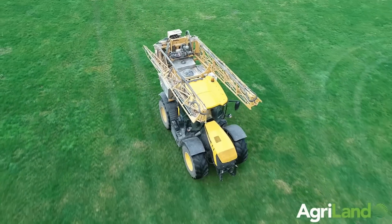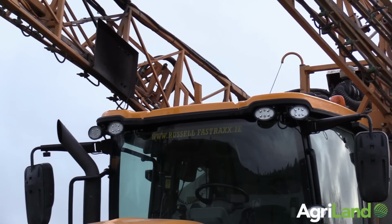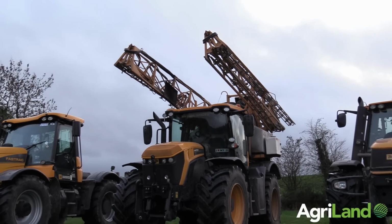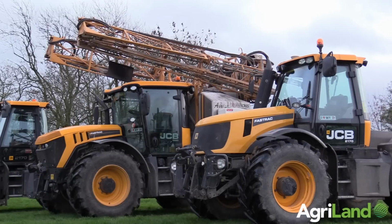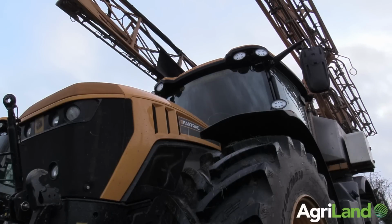The 4000 series Fastracs have borrowed some of the best parts of the 2000 series, i.e. the rear axle, and the 4-wheel steer with all the selectable modes including crab steer. It's brilliant for anyone that's spraying in particular. It allows for perfect tram lines, no trampling of crops.